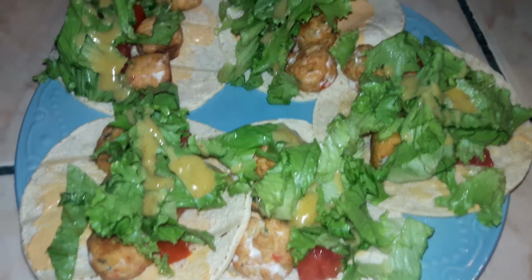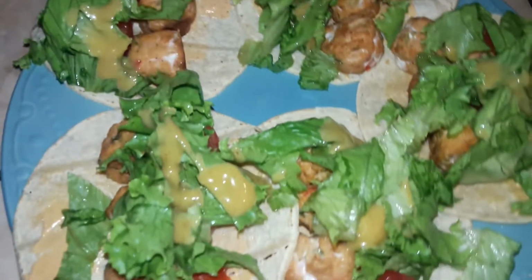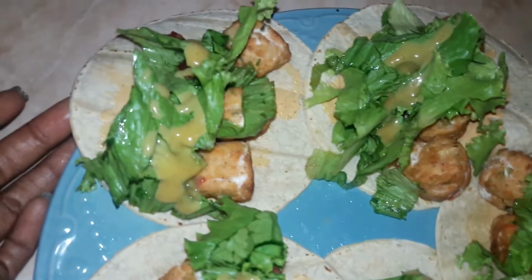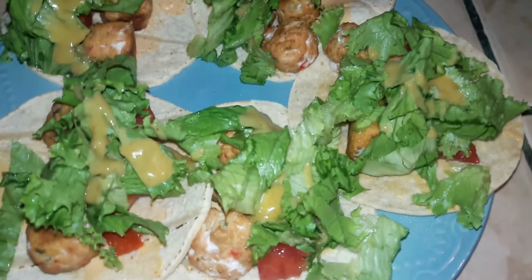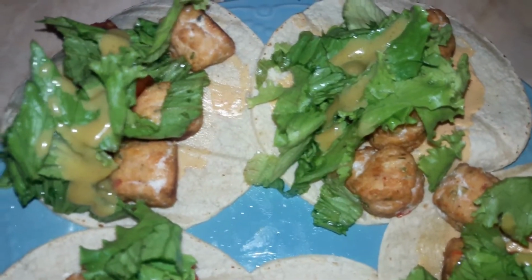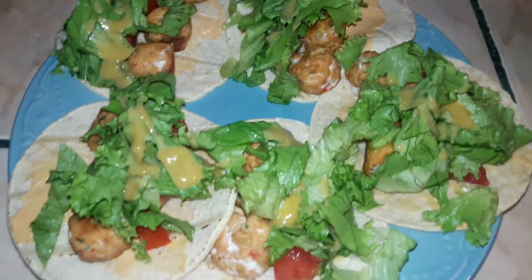For dinner tonight, I made my husband the salmon bites as a taco. So he has salmon with some tomato, lettuce. On the actual tortilla is some chipotle mayonnaise. And then on the lettuce and tomato, I just put some of the honey mustard dressing.